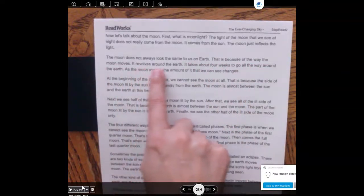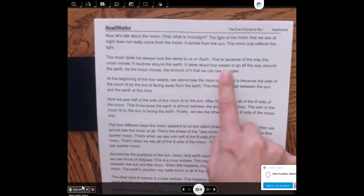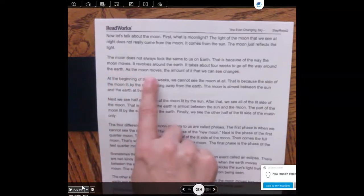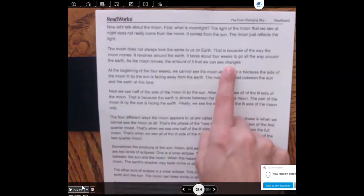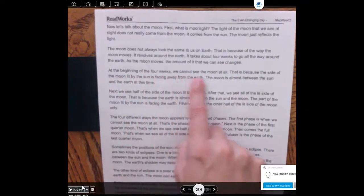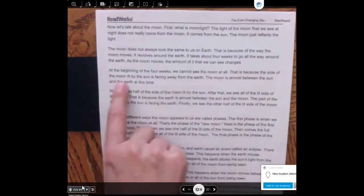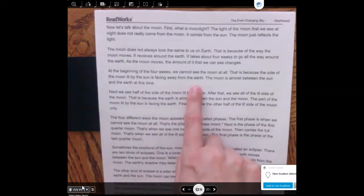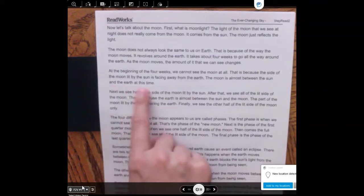It revolves around the earth. It takes about 4 weeks to go all the way around the earth. As the moon moves, the amount of it that we can see changes. At the beginning of the 4 weeks, we cannot see the moon at all. That is because the side of the moon lit by the sun is facing away from the earth. The moon is almost between the sun and the earth at the same time.